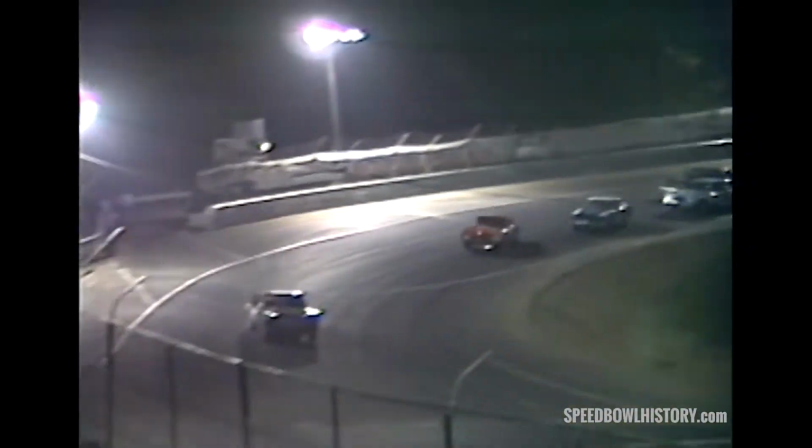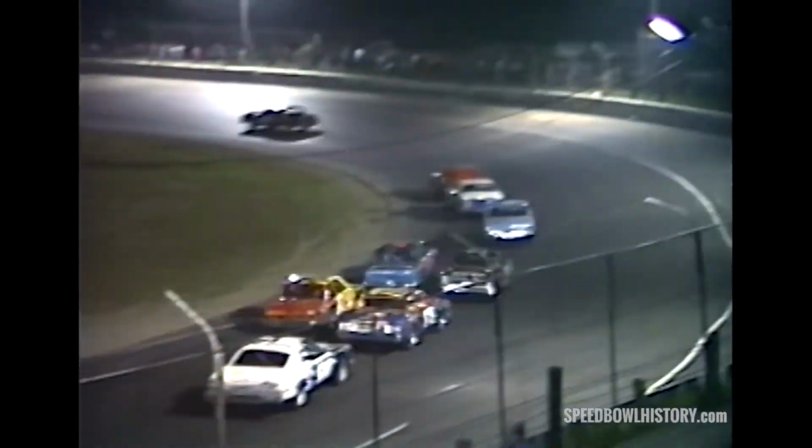Joey Coates in the 12X quickly moves into the 3rd spot. He's the driver with the hot hand at the present time. Charles Bailey opening up an incredible lead early in this event.